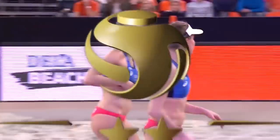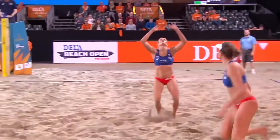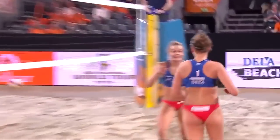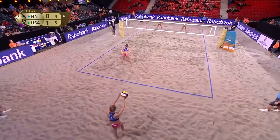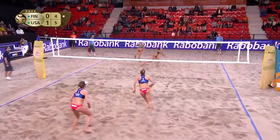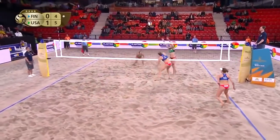They're blocking cross, chasing down the line. The court vision is really strong from Parkkinen. They've tried to double up defense and block on that side. On that occasion, Parkkinen went to the line. They're running out of options, but all Finland need to do is serve better when they have the chance.